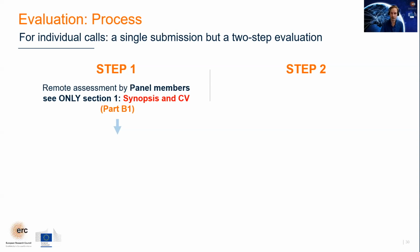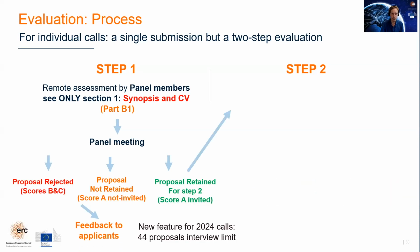Then this panel, after a couple of months, convenes and then discusses all of the proposals together, all of the different views that they have, and comes up with a ranking and scoring of your proposals. The proposals that are rejected are scored B and C, and some proposals that are not retained. This is a new thing for Work Program 2024, where there is a cap of 44 proposals being interviewed. So for some panels in LS and PE and SH, that means that proposal number 45 and up could get a score A, which means they have no restrictions to apply next year, but they are not invited for the interview. So all of those not invited or rejected proposals would get feedback.